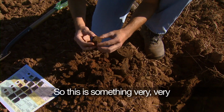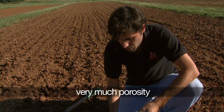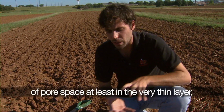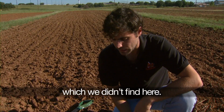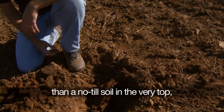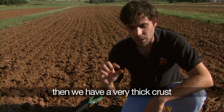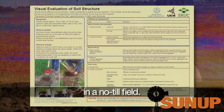So this is something very, very typical of a conventional till field, where we don't have very much porosity compared to a no-till, where we will likely find a lot of pore space, at least in the very thin layer, which we didn't find here. The soil looks much looser maybe than a no-till soil, in the very top, but after 1 or 2 rains, then we have a very thick crust on top of the field, something that we don't have, for example, in a no-till field.